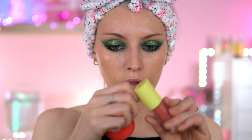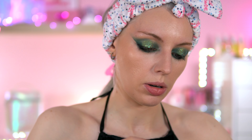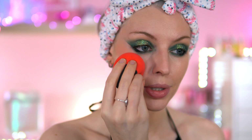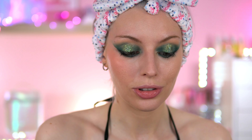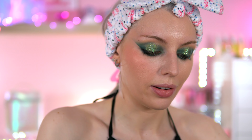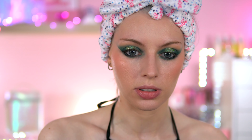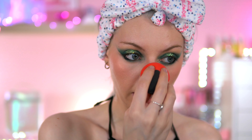I am gonna use a sponge for Pumpkin Patch. So I'm gonna take a bit on the back of my hand and then I'm gonna go in it like that way. See what I mean? You don't need a lot of these products. They just give you that instant hit of blush straight away. I remember I wasn't a massive fan of it when I tried the Shady Business shade. I honestly think it was the way I was using it though. Like with a sponge, I really can get on with this.